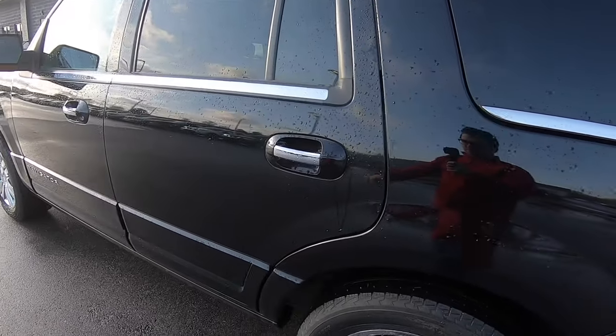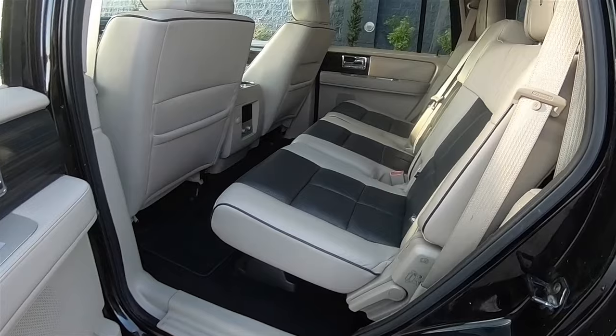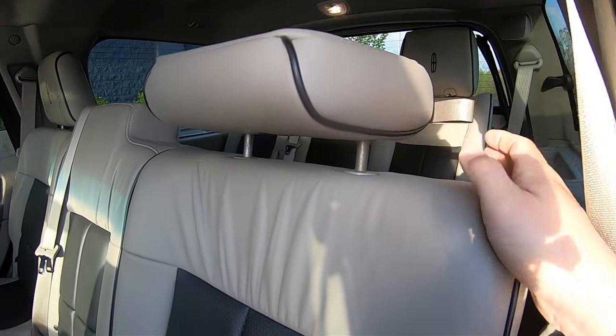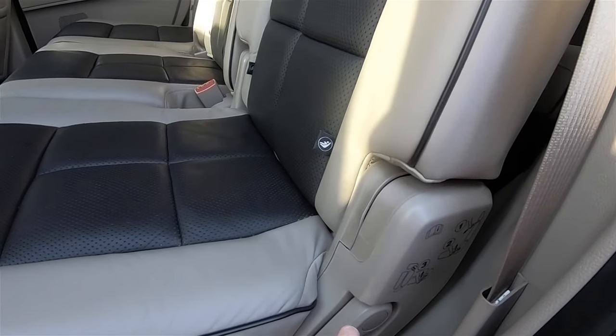Alright, and let's take a look at the rear seats. Of course, this vehicle has 3 rows of seating, so let's go ahead and take a look at the 3rd row first. Releasing the head restraint is the first step in releasing the seat back for rear seat entry. Then there's printed instructions on the seat back. Just lift this handle.